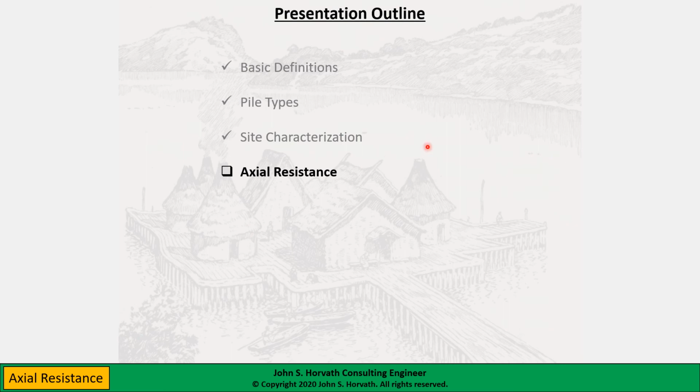I'm now going to talk about axial resistance. This will be by far the longest segment in this presentation, because this is the topic that has seen the most revolutionary, greatest change with regard to tapered piles in particular. So we need to spend quite a bit of time on this.